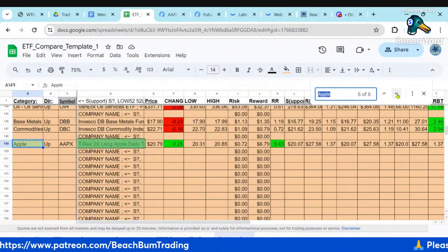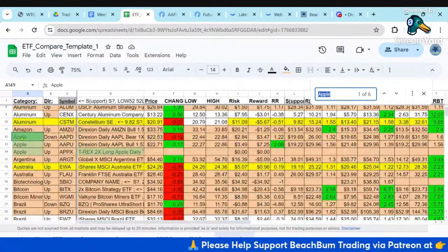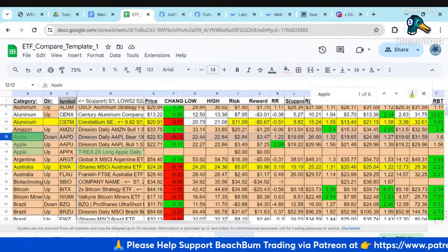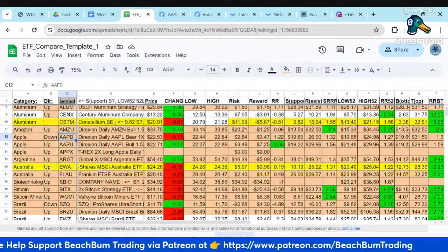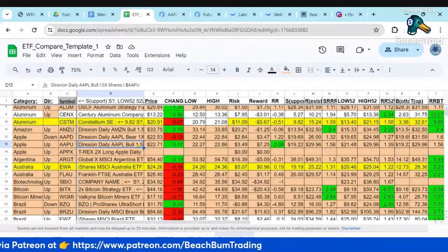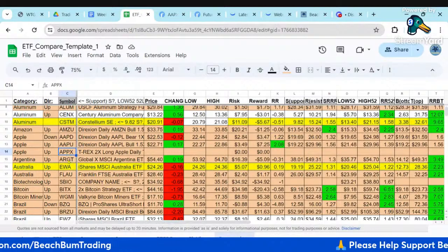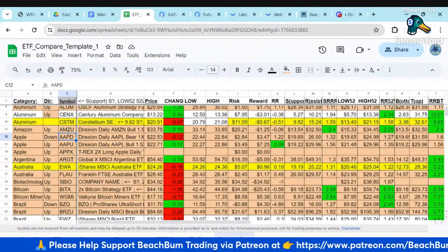See what other ETFs we have for Apple here. So again, if you do a search for Apple, you can see we've got several others. So you can short Apple using AAPD. You can long Apple. Here's Direxion, which is a 1.5 leverage. And it looks like we had put AAPX in there before, just hadn't filled it out. So again, opportunities if you want to short Apple, AAPD.